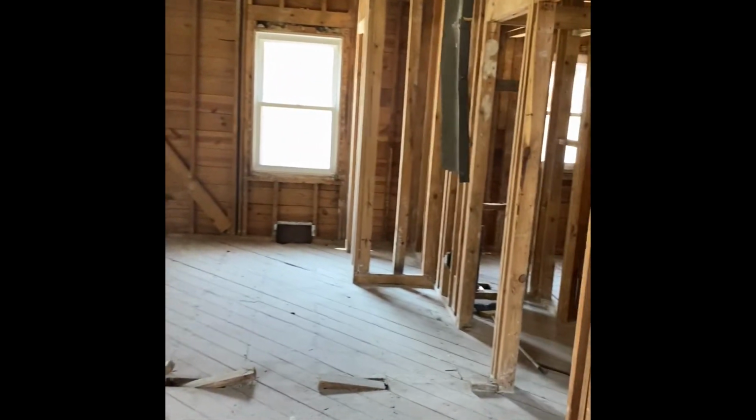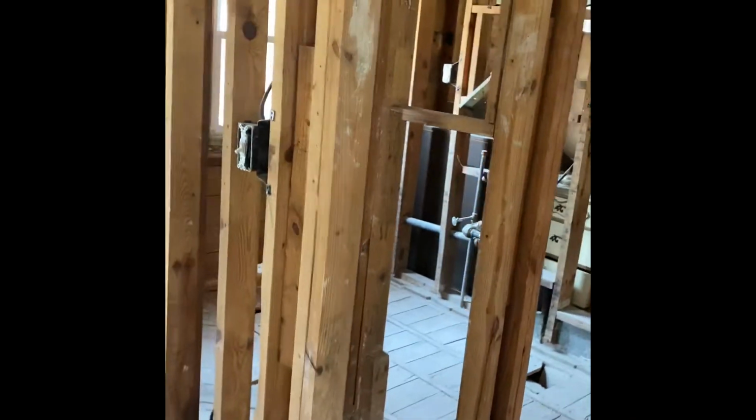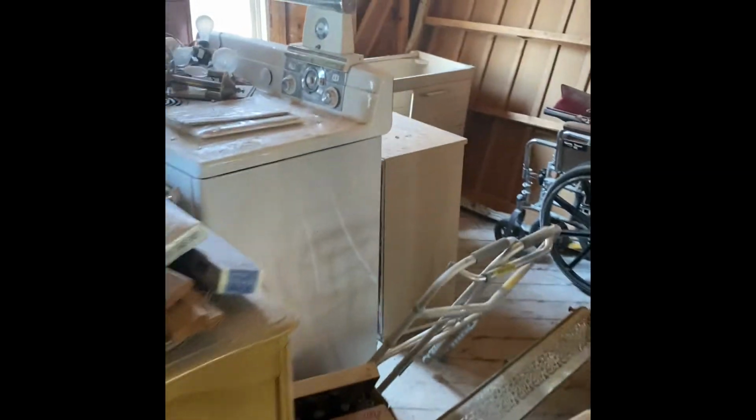This particular house is down to the studs. And so it's missing a lot, right? There's no walls. There's a floor, but not a finished floor. Electrical's in, so you don't have to do any electrical. But look, there's also stuff in here.